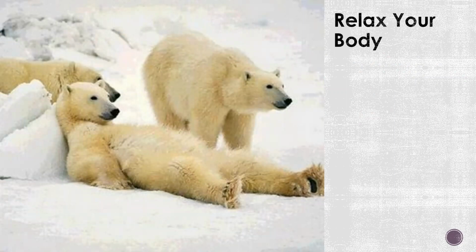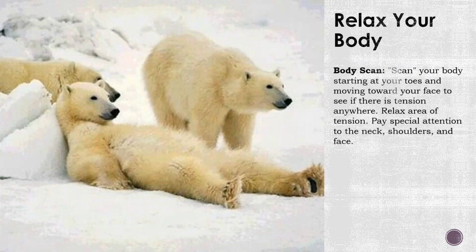Like the polar bear, you should relax your body before an exam. Ways you could do this is through a body scan. This suggests that you scan your body, starting with your toes and moving forward to your face to see if there is any tension anywhere. Relax the areas of tension. Pay special attention to your neck, shoulders, and face. And you know what this means, just kind of like shrugging your shoulders and maybe rolling your neck a couple of times just to release that tension.